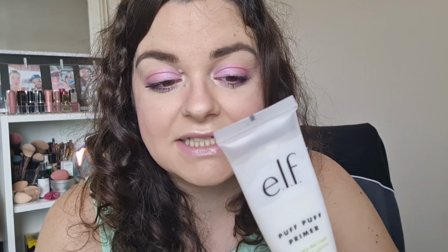Okay, next up I've got my primer here. This is the e.l.f. Putty Primer. I really don't like this. It is not really a primer. For me it seems more like a moisturizing cream. It does not hold my makeup at all. I used it 19 times this last month, and it's just such a letdown. I don't like it, and it's really disappointing.